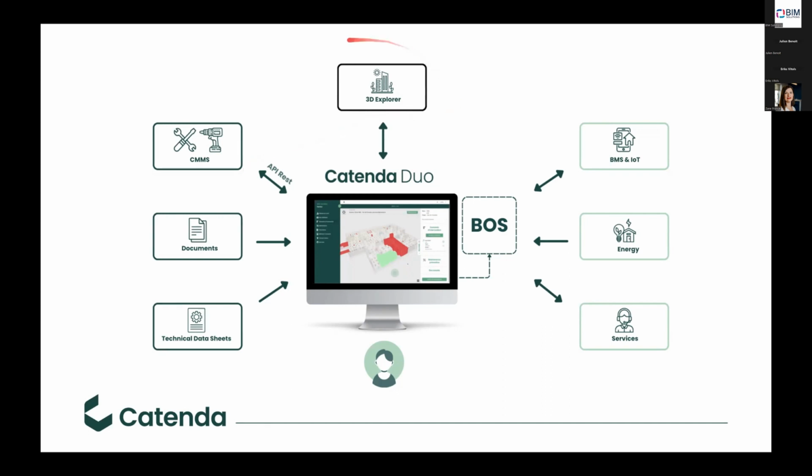Of course, we have the visualization part, the 3D Explorer. So it's a combination of our 3D and 2D viewer to give the context to the user, so they know what they are looking at and they know where they are in the facility.